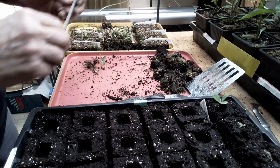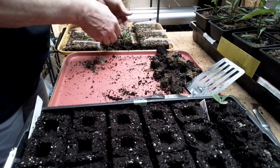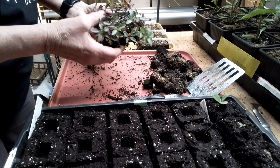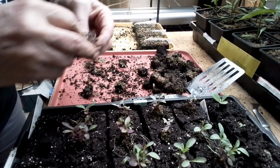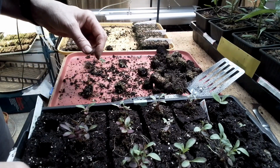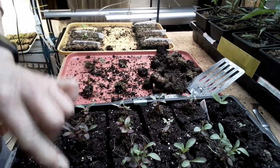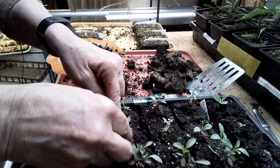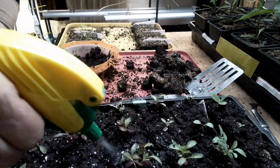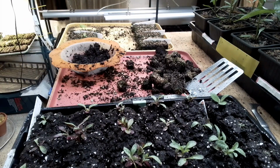The rest of this tray would be Penstemon Rocky Mountain. I don't have any Penstemon Rocky Mountain outside. I have wanted this for a while, so I'm very excited. Tray 2. Done.